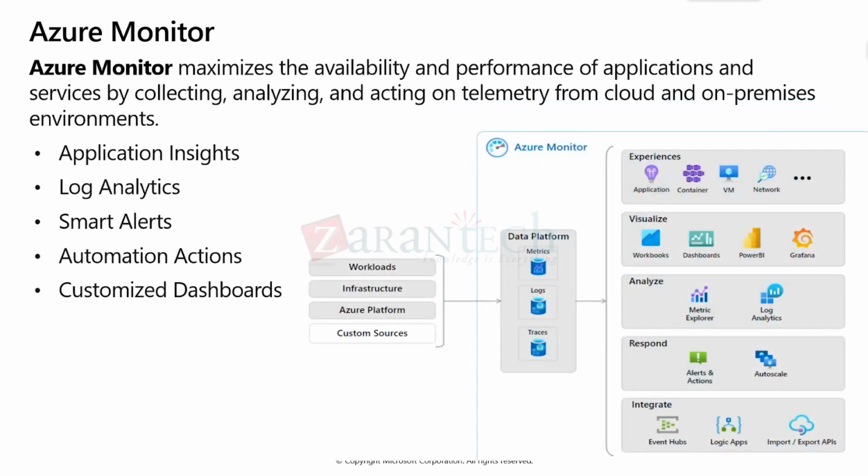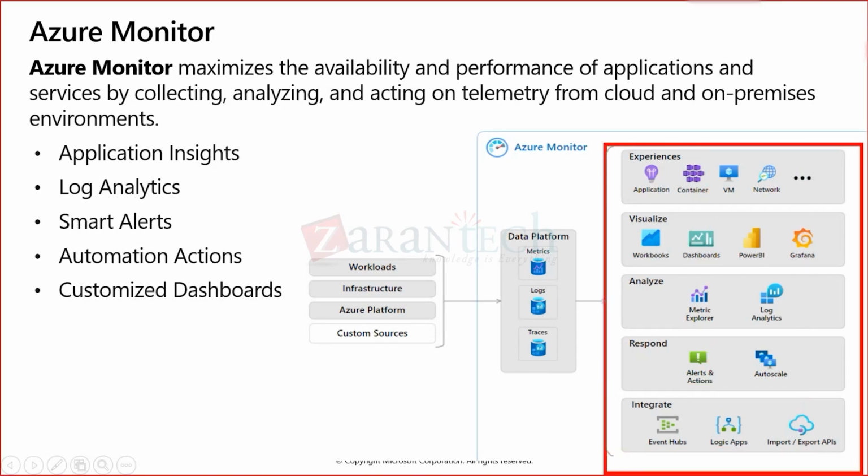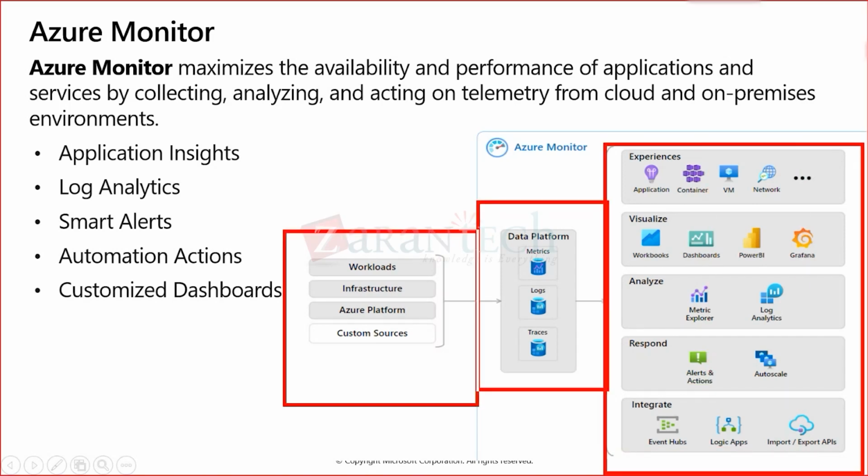Azure Monitor is very powerful. This will help you perform many different monitoring operations on top of your collected data from different infrastructure, the Azure platform, custom sources, or any workload deployed in Azure. It will populate all this metric, log, and trace data. Then you can have application insights, VM insights, container insights, visualization, analyze, respond, integrate, all different monitoring offerings available in Azure Monitor: availability and performance of applications, collecting all the telemetry, logging, metrics, Log Analytics, smart alerts, actions, and notifications, everything available under Azure Monitor.